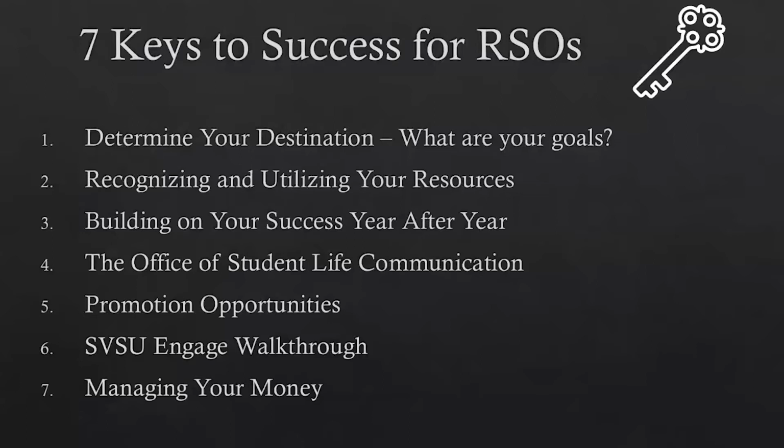So there's a lot of different ways of promoting on campus, and we just want to help you walk through those options. Number 6 is an SVSU Engage walkthrough. So we'll show you what it looks like to be an executive board member of a student organization, how to reserve rooms, how to update your roster, how to re-register the organization, all that sort of stuff. And number 7 is managing your money. So we're going to be talking about your agency account and different ways to spend your money.